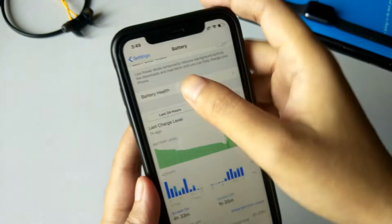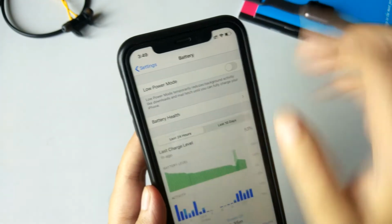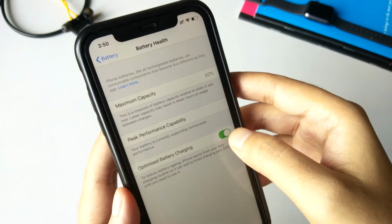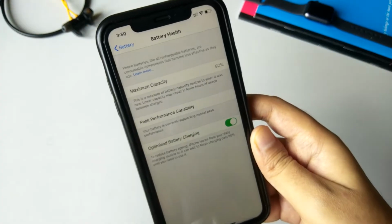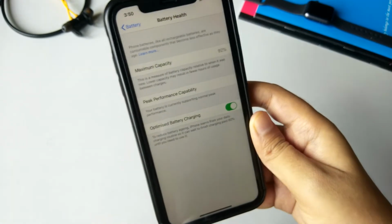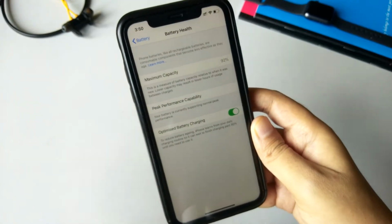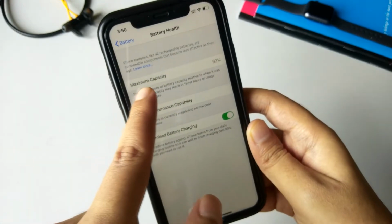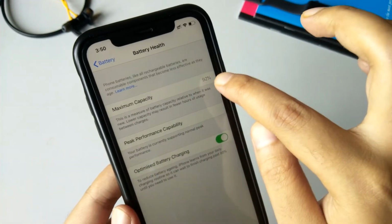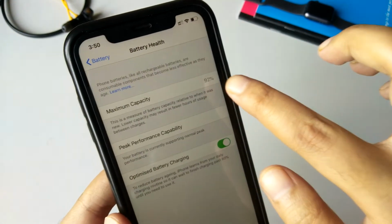Now one more thing I would suggest, once you are in the battery settings, let me show you again. If you go to battery settings, go here, battery health, make sure this optimized battery charging section is on. Basically what this does is, if you enable this option, this will actually slow down the charging process once the charging cycle reaches 80%. So this will further optimize your battery cycle. And also note this battery capacity. When I bought this phone it was like 99 or 100%. Now after using it for more than a year it has become 92%.